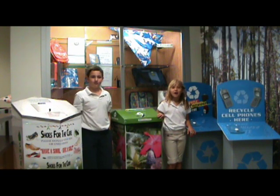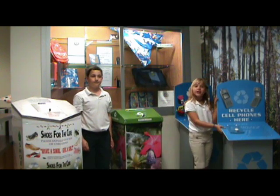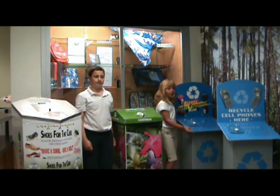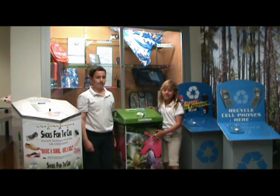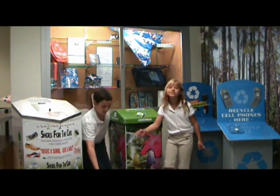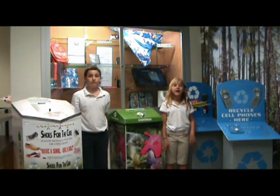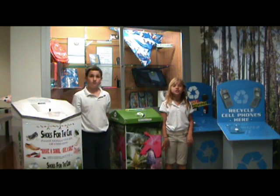This is our final stop, the main office. This is where we recycle things from our parents and community. We recycle things like old phones, old ink cartridges, bottles and cans, old batteries, and even shoes. Over 9 million tons of shoes are thrown away each year. The lightly used shoes will go to children less fortunate.